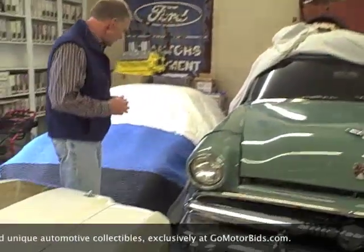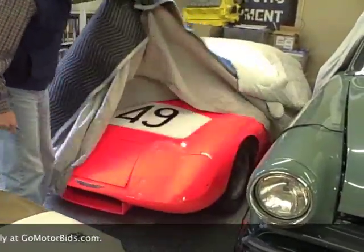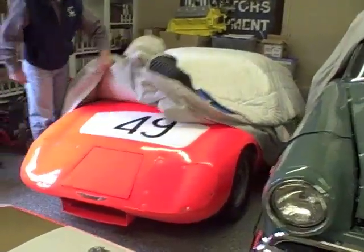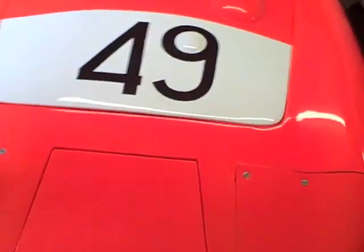And then finally here, this is an odd car. This is a factory works race car. It's an Austin Healey Sprite, aluminum body. This ran in the 24 Hours of Le Mans in 1966.